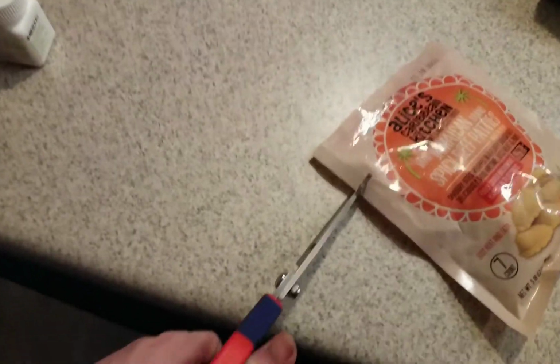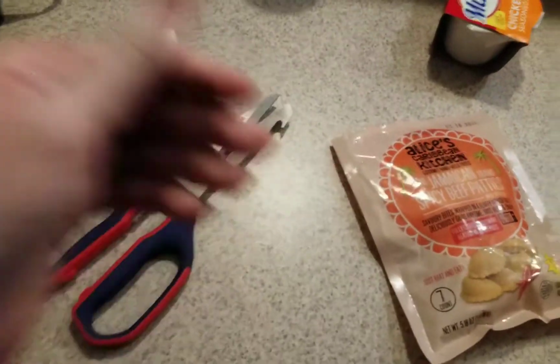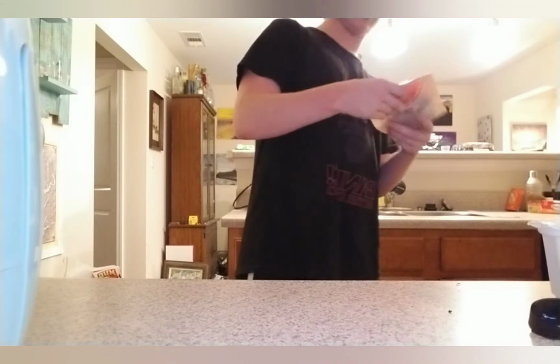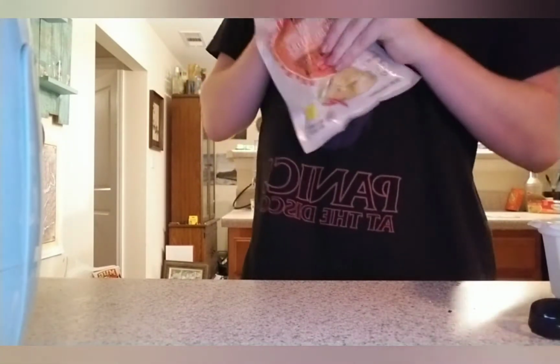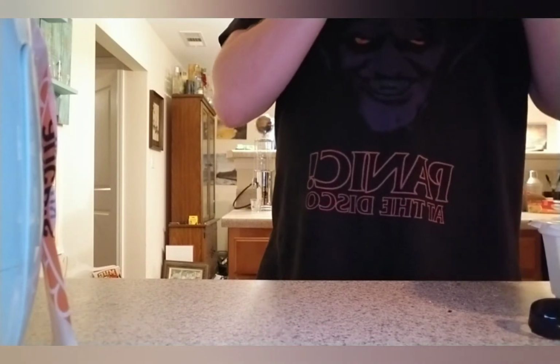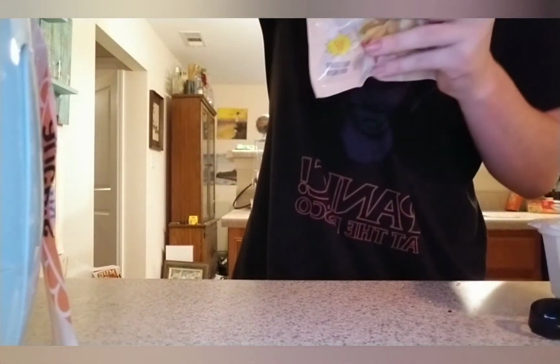Get some scissors. All right, snap. There we go. Let me set up my camera real quick. All right, I changed the angle up a bit. There's the Jamaican patties right there. If we open them up, they look okay. There they are right there. Let me get one out for you. Pretty freezer burnt. But other than that, no strange smell.